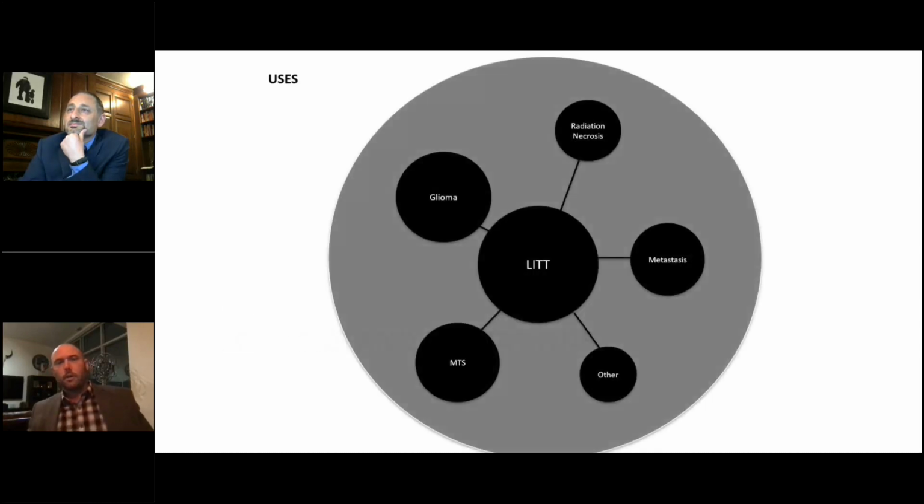So I'm going to talk a little bit about the tumor side of things, since that's really where I specialize, and what some of the uses of LITT have been in the tumor field. What you see here are multiple areas where LITT has been used in general: gliomas, radiation necrosis, metastases, MTS, which is on the epilepsy side, of course, and then some other uses. And I'm just really going to talk about the tumor uses here.